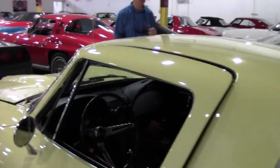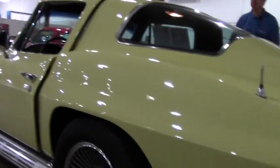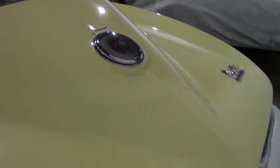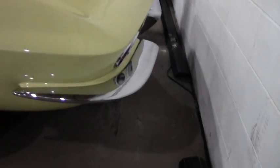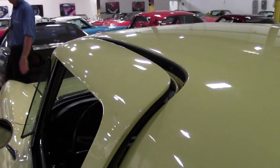As we walk around, you can see the paint's in great shape. 4-speed manual, factory air conditioning, power steering, side exhaust. We'll take a look at the knockoff style wheels. They're in great shape. Power antenna, AM FM radio. The chrome is in a very good condition. As you can see, all the window glass, paint, trim. This has been a garage kept, well-maintained Corvette over the years.